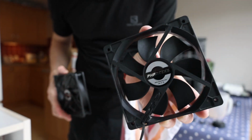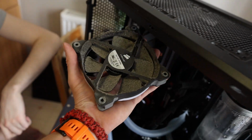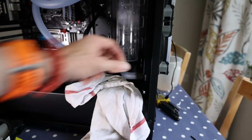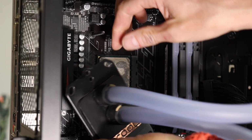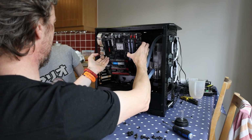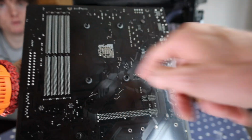Look at this, cleaning the fans off, old fan. You can never get to these, you can never clean them unless you take them out, give them a nice damp wipe. Oh, lovely. Charging mounts have got to be unbolted and transferred across as well. Bump, bump, bump, bump.